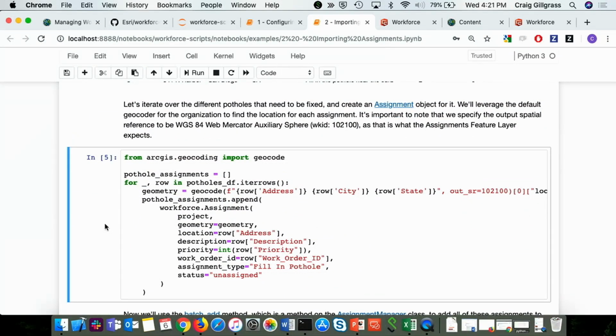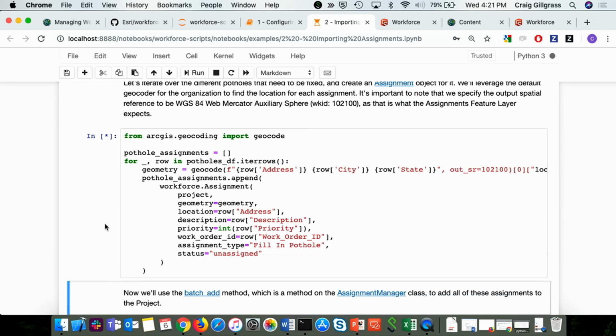Now what I'd like to do is actually use the assignment object to go and create an assignment for each of that piece of information that I pulled in. I'm using the geocoder associated with my organization to do the geocode based on the information I had.